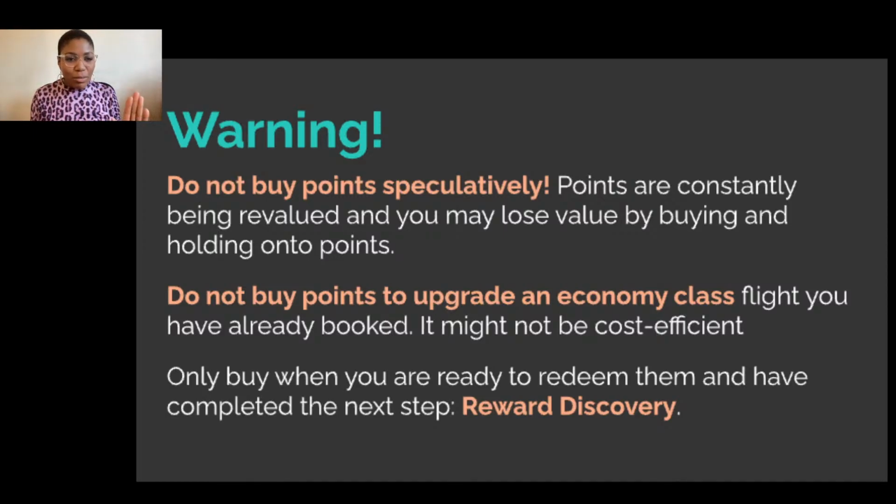Think of it this way. If I had £100 10 years ago, what I could buy with that £100 10 years ago is significantly more than what I could buy with £100 today. And that is due to inflation. It's kind of the same with reward currency, so points. They are constantly being revalued, and you may lose value by buying and holding on to points. So that's why I don't recommend buying points speculatively.